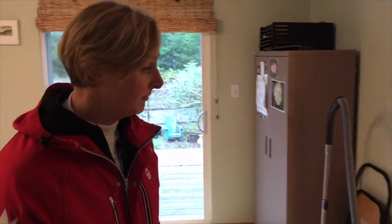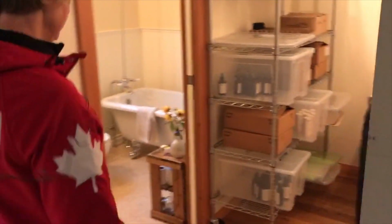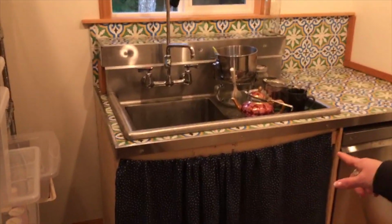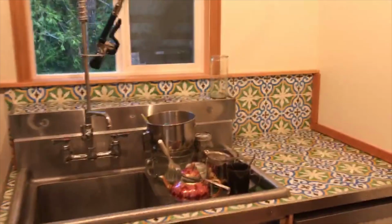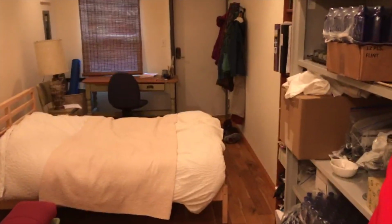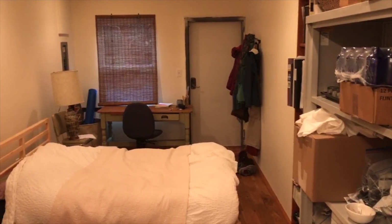Of course. Yep. So here's the bathroom. It's got a clawfoot tub and an open toilet. That's a no-no in real estate. Hi, everybody. And then here's where the sink is and the dishwasher. And then they use this as guest accommodation. So this could easily be a bachelor suite, with another door back out to the driveway there.